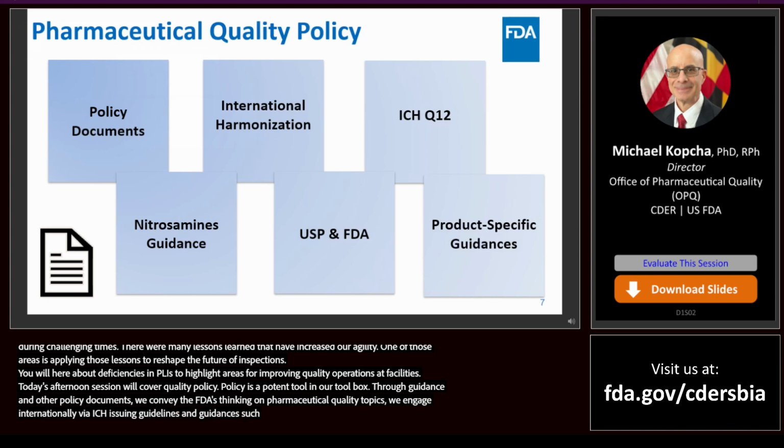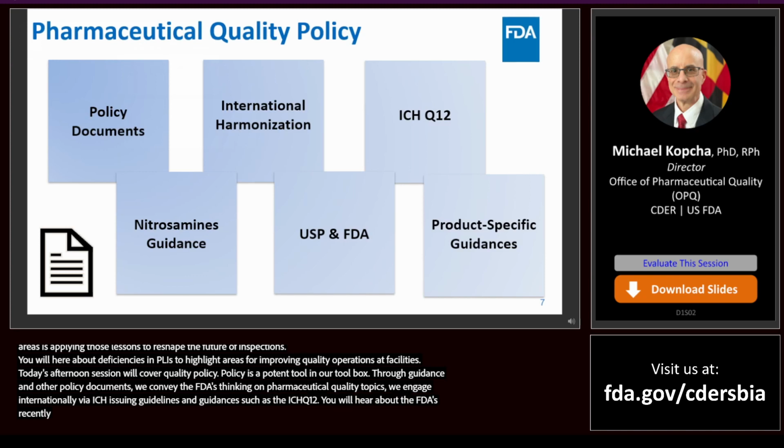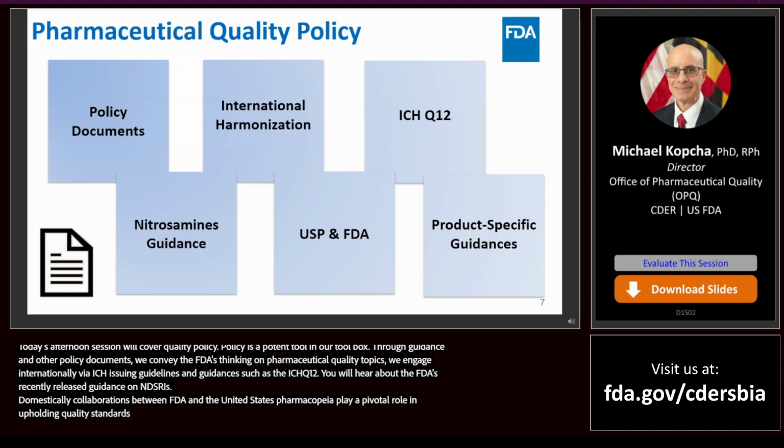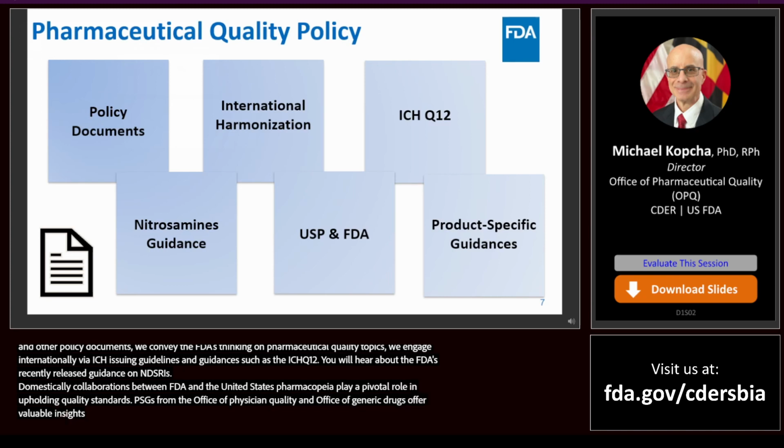You will hear about FDA's recently released guidance to address nitrosamine drug substance-related impurities, or NDSRIs. Domestically, collaborations like the one between FDA and the United States Pharmacopeia play a pivotal role in developing and upholding quality standards. Product-specific guidances, or PSGs, from the Office of Pharmaceutical Quality and the Office of Generic Drugs offer valuable insights for drug manufacturers and exemplify our cooperative approach to policy.